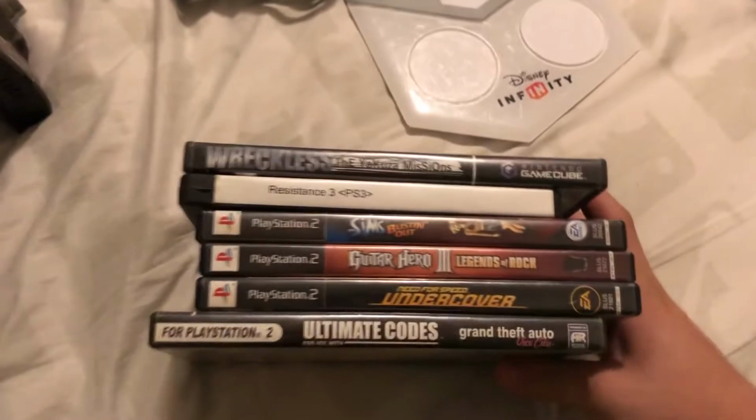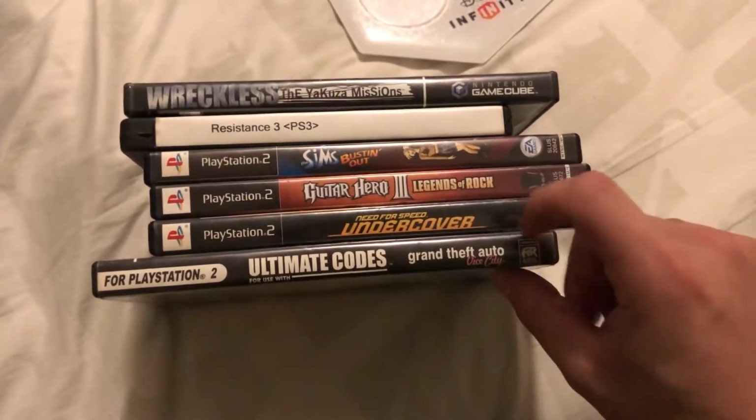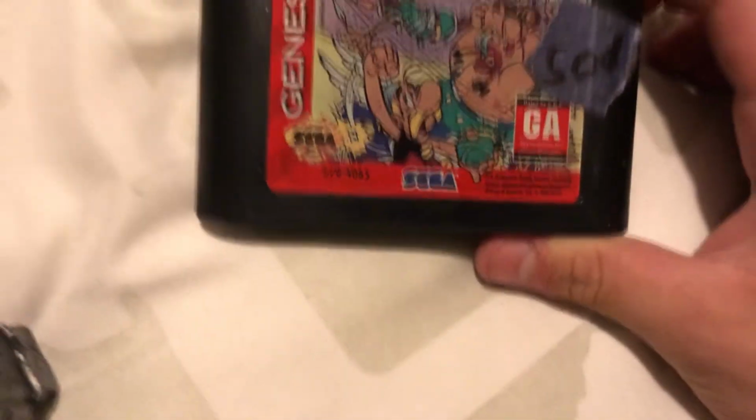Go ahead and do a quick run through of the names of these games. The Yakuza Missions, Resistance 3, Sims Bustin' Out, Guitar Hero 3, Legends of Rock, Need for Speed Undercover, and PlayStation 2 Ultimate Cheat Codes, Grand Theft Auto. On top of a Sega Genesis game right here, and then all these I haven't looked at yet, but it's even more games.